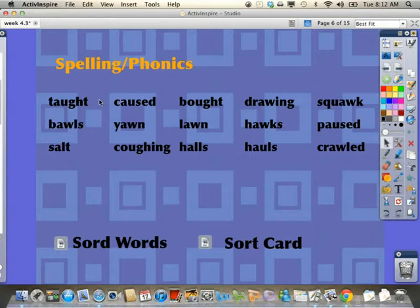Here are their spelling words: taught, caused, bought, drawing, squawk, balls, yarn, lawn, hawks, paused, salt, coughing, halls, crawled. I hope that each of the students are practicing these words at home. I will send home a pre-test that I would like the students to go over with each of the parents. Hopefully you will be able to do that with your students.